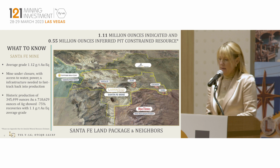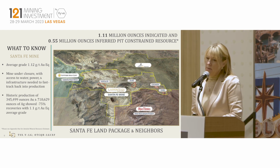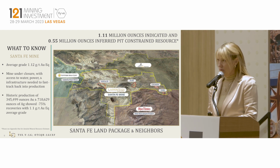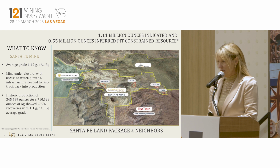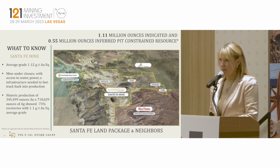We have a bond with the BLM of $300,000, which means we do quarterly environmental monitoring, because we're a mine under closure. We do have 2 wells on the property. We have a substation on the property. So when people talk about infrastructure, we have it. Our goal here is to continue to drill this out this year, build up our ounces, update our resource, and then focus on PEA studies next year and basically fast-track this back into production.